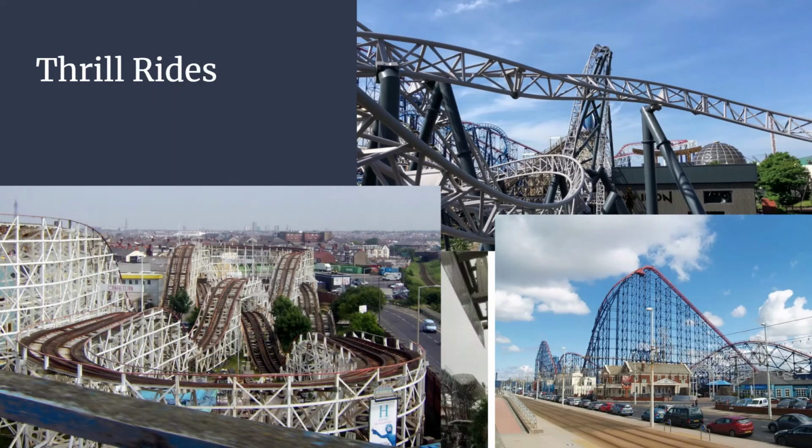Then there's Grand National, which is a Mobius loop coaster, and it's a wooden coaster, which basically means it's on one big track, but it stops at two stations. So technically, each go round is half of the full circuit, because there are two trains running on one big circuit, but they do stop at two different stations. So it is a racing wooden coaster.